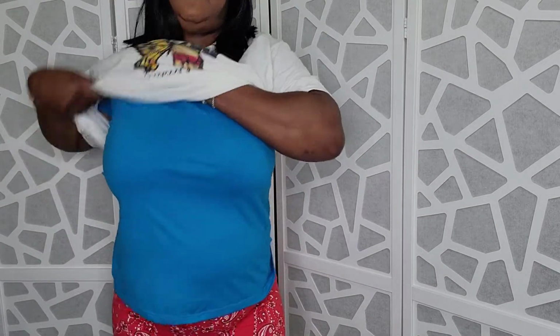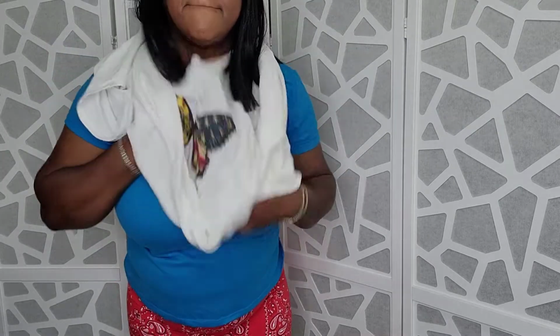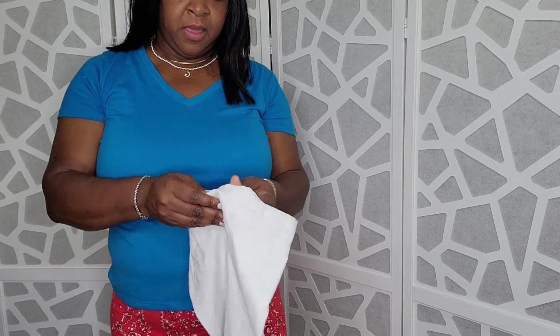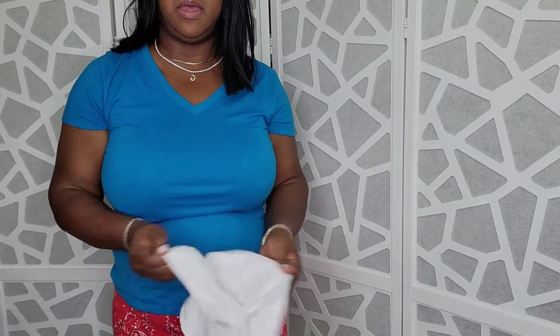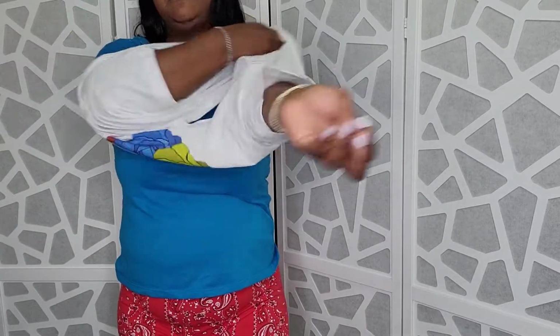Let me try on the other one. The fit, the quality of the material is kind of rough. It's not as soft. Well, you guys already see which direction I'm leading in. Okay, let's try on the Bella Canvas. I don't want to mess this up because I have plans for this for a cute little outfit.